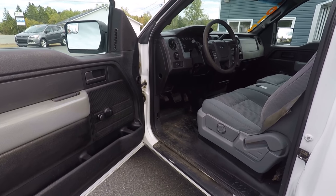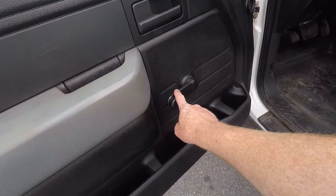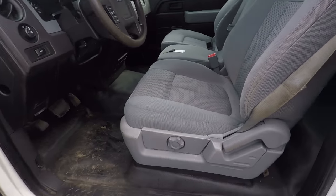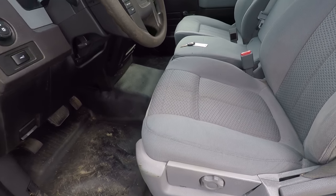As we come to the inside of this truck, you are going to note that obviously because it's an XL, we do have just crank windows and manual door locks. The seat, there's nothing automatic about that. You've got your recline setting here and you've got a little bit of lumbar support there.